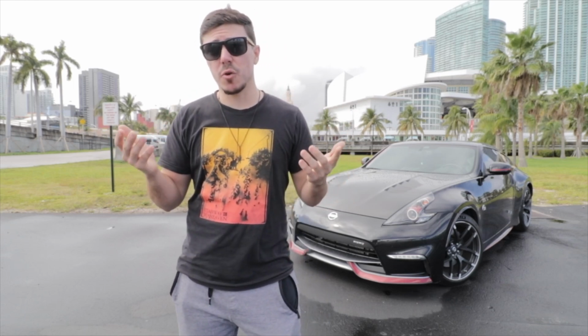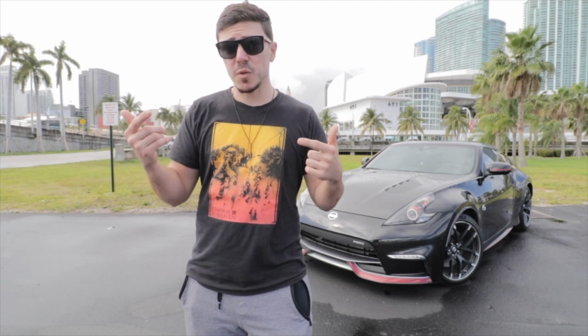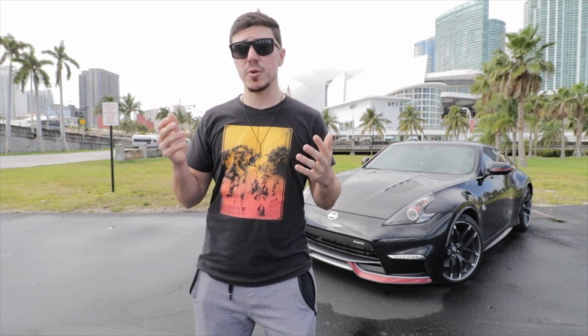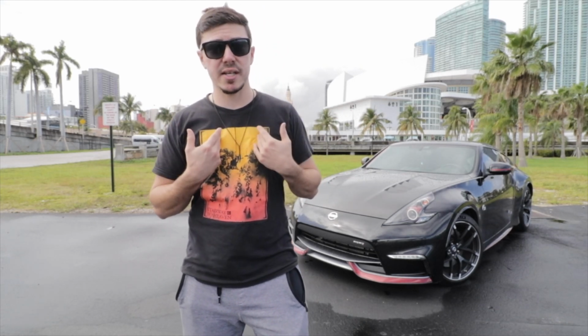Another thing we don't know, the engine. Nobody knows for sure what's going inside of that thing. It could be twin turbo. It could be inline six. It could be a lot of things. Nobody has any clue. Car and Driver said by the end of 2021 we should be seeing the car being sold. I don't believe that. I wouldn't go by that. I don't think that's true.